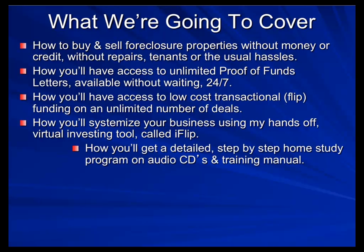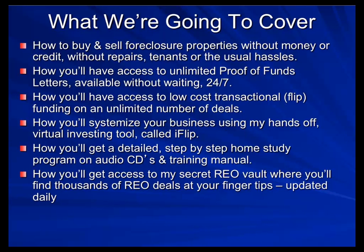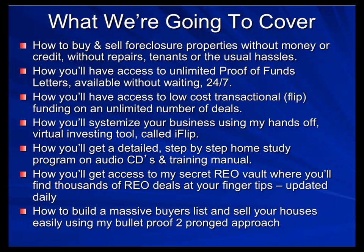Then we'll talk about how you'll get a detailed step-by-step home study program on audio CDs and a training manual, none of which will be a huge commitment of your time, but all of which will contain the information that I simply don't have time to get across now. I assure you, during this 90 minutes, I'm going to get 10 pounds of potatoes in a 5-pound sack, but there's only so much I can do. We'll also talk about how you'll get access to my secret REO vault. This is where you'll find thousands of REO deals at your fingertips. It's updated daily. And we'll talk about how to build a massive buyer's list and sell your houses easily using my bulletproof two-pronged approach. And then we'll also talk about how and why you'll get personal support from me in your real estate business. That is what we're going to cover.